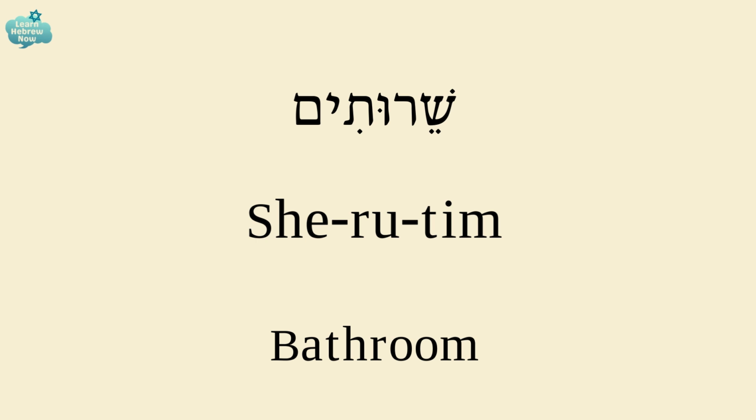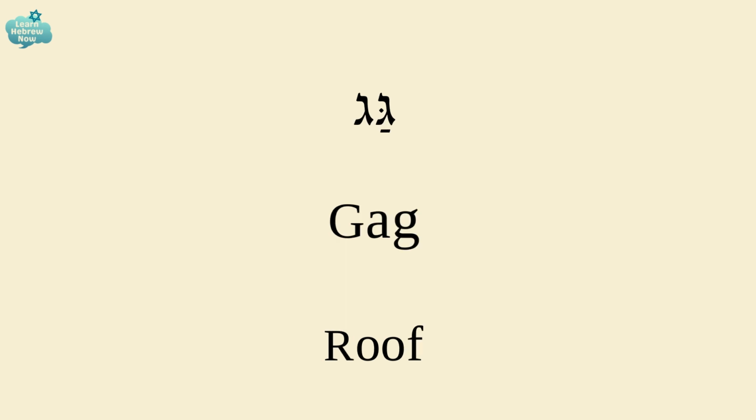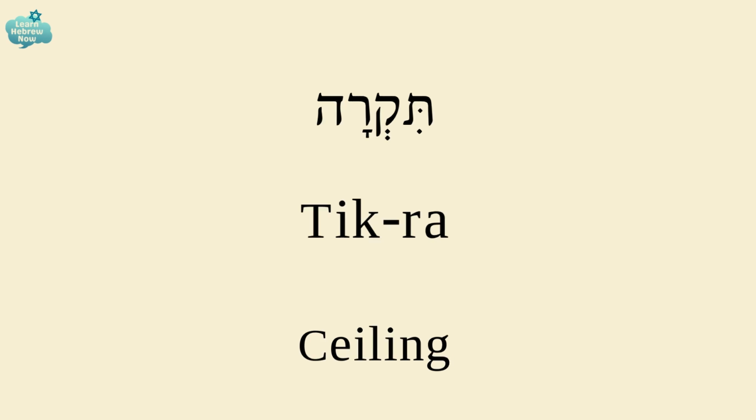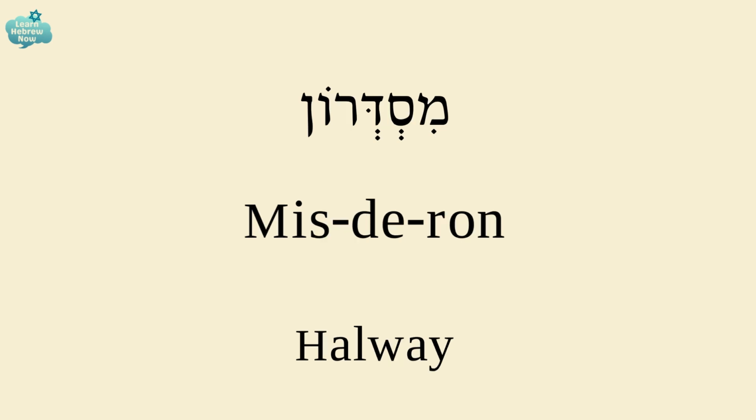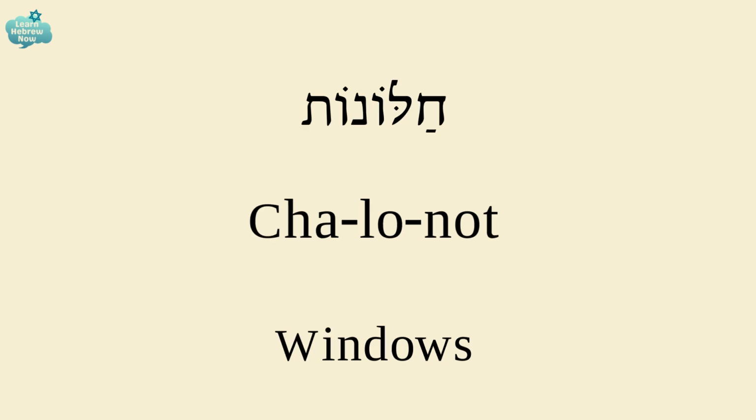The house has a roof. גג. And a ceiling. תקרה. It also has a floor. רצפה. And a hallway. מסדרון.